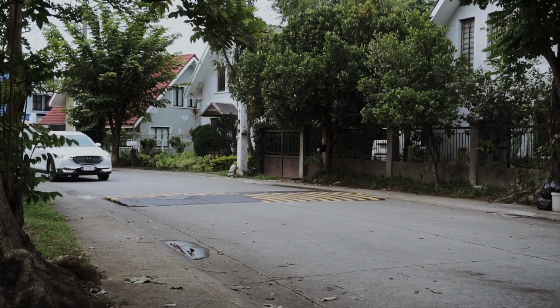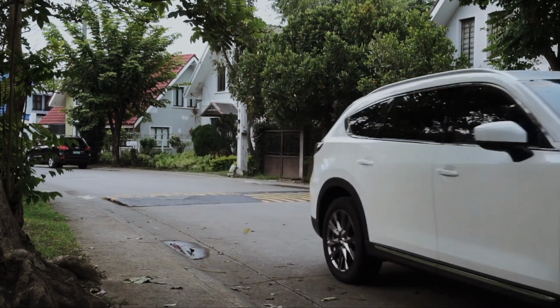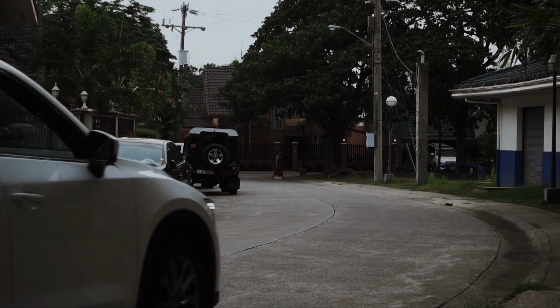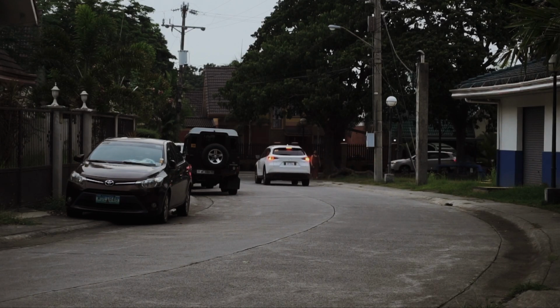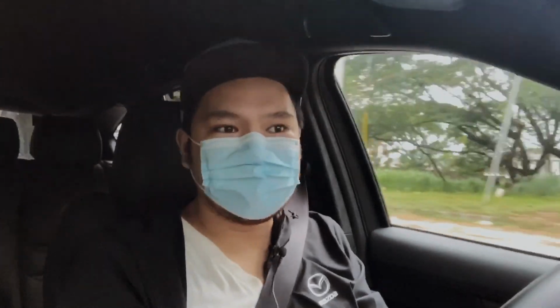As for the car's 2.5 liter gasoline engine, it's best described as adequate for this kind of vehicle. The 6-speed automatic is always willing and eager to downshift whenever you need more power. So, for the most part, it feels pretty okay for the CX-8. But to be honest, the 2.2 liter diesel would really fit the easygoing, effortless nature of the Mazda CX-8.